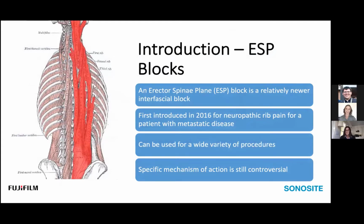It's a relatively newer interfascial nerve block, first introduced in 2016 to treat neuropathic pain related to metastatic disease to ribs. Shortly thereafter, it got adopted for chest wall surgery and for abdominal surgery, but there wasn't a whole lot of literature related to spine in 2019. We did know it could be used for a wide variety of procedures. However, there was positive literature related to its use for laminectomies and spinal fusions.